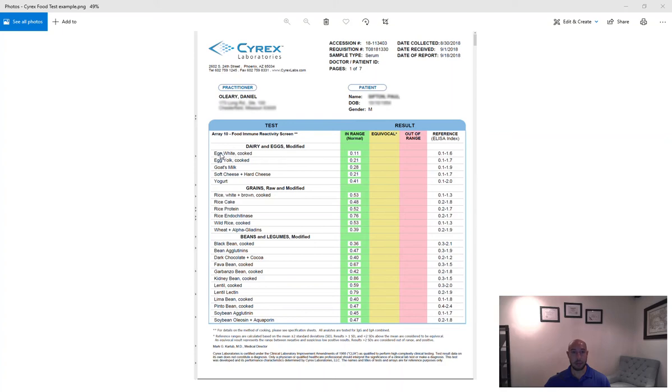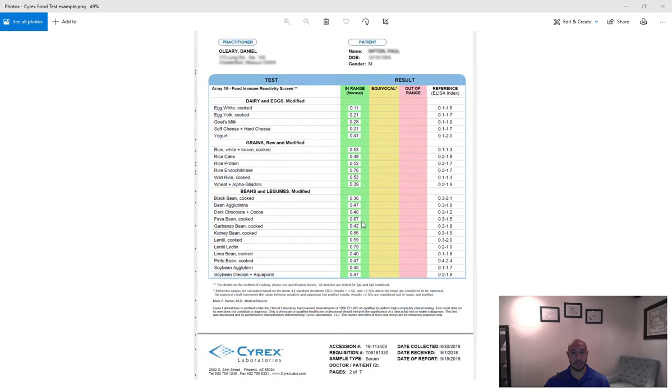They have no problems eating eggs, goat milk, yogurt, rice is no issue for them. The wheat alpha gliadins is no issue for them. They can do beans, they can do dark chocolate, they can do lentils, pinto beans, soybeans. None of those give them any issues when they eat it. Now, what you might ask is, well, I don't react to, let's say, black beans, but when I eat black beans, it hurts my stomach. Well, that might not be a food immune reactivity, but it just may be a digestive issue, like you're not digesting beans properly. So that would be another aspect that you would have to address.